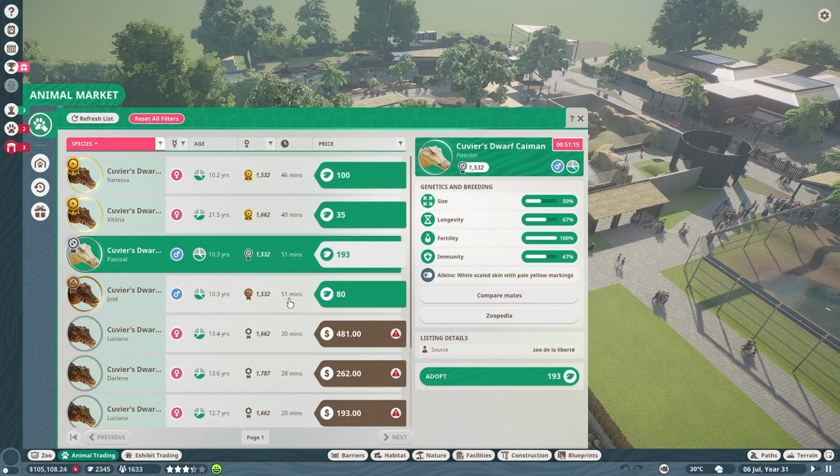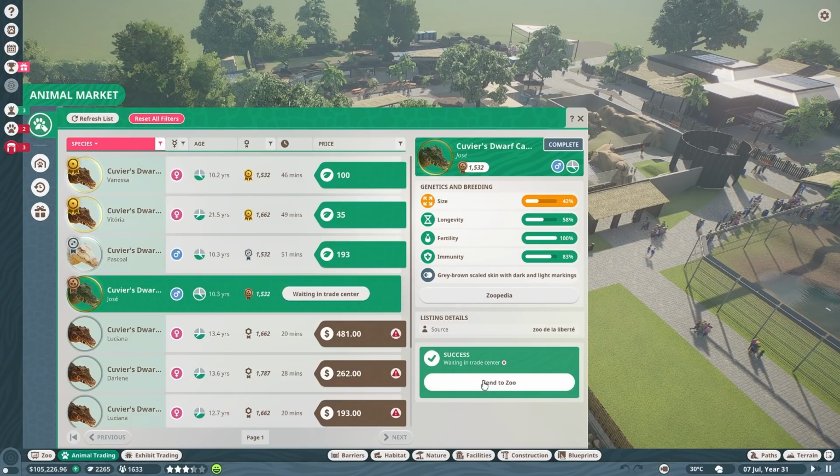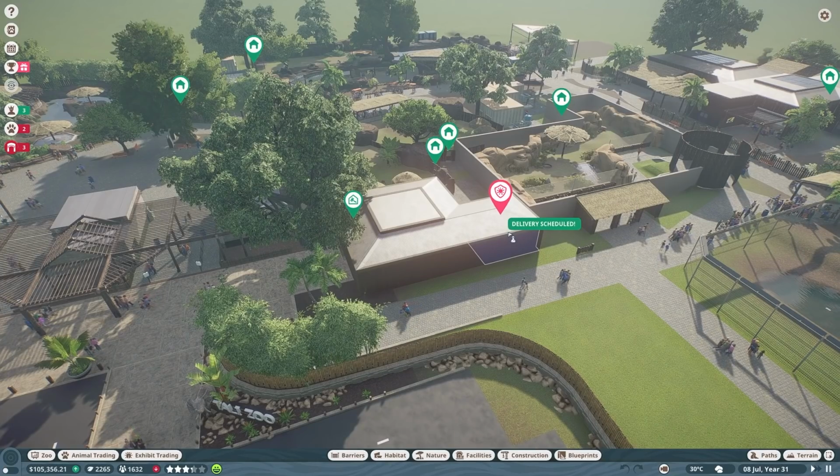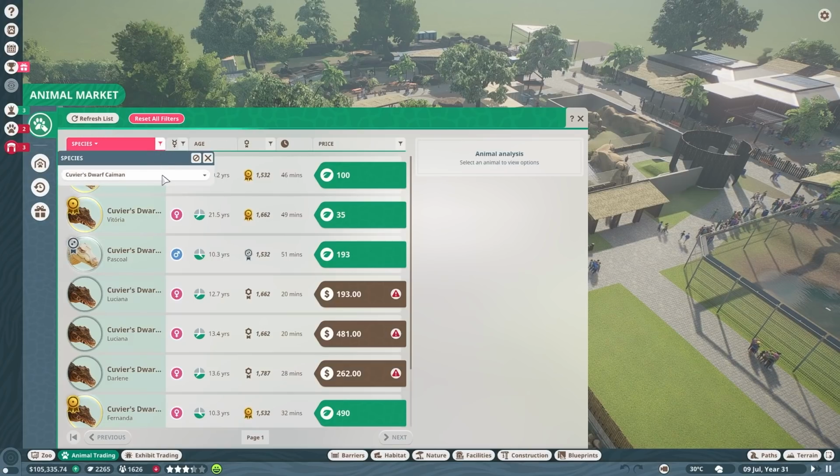Oh, what about an albino? No. We're going to get albinos, but we're going to get it on our own. So we're going to go with this one. Send to zoo here. Send to the quarantine. Great. And then I also want to get a male jaguar. I think it's about time.